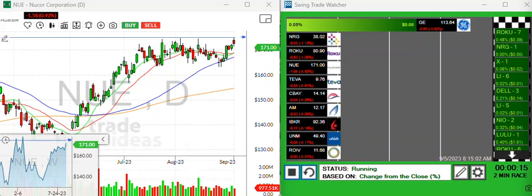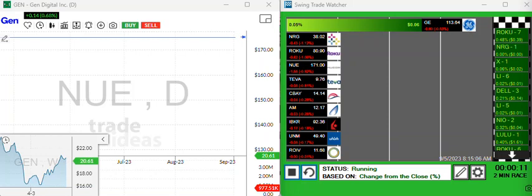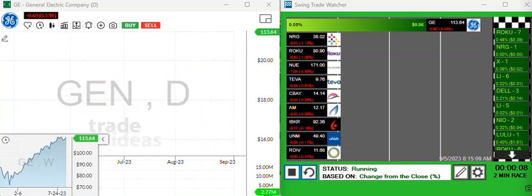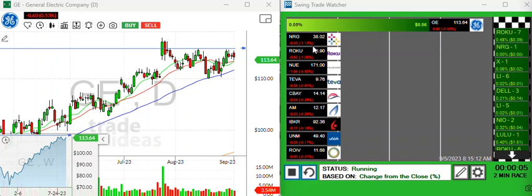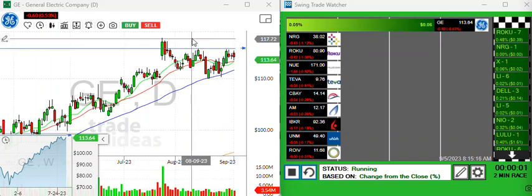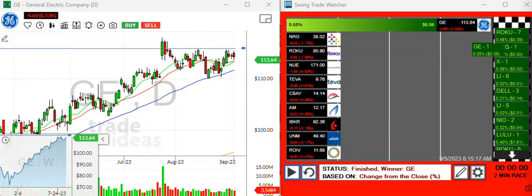And I think I have one more in here. I think you got to watch this GEN. No, that's kind of too sloppy. Let's go with the old school GE. This one is one that, if it does get above that 116 level, could attack these highs over here at 118.